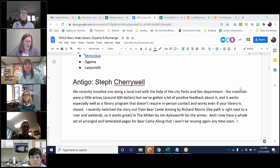It's very distinctive looking. It's pretty new, isn't it, Steph? Yeah, last year it came out. And recently we switched it to The Mitten, the Jim Aylesworth version, I think. There are a couple of different versions. It's the classic one where a bunch of animals climb into a mitten and it just gets bigger and bigger and blows up. It's a good winter story for anyone walking along there in the winter. That one is a little older, and using an older one was good because I could buy used ones, and it was a lot cheaper.